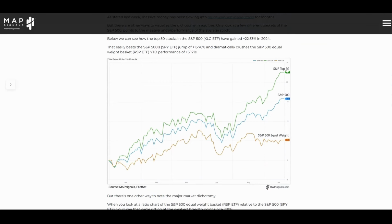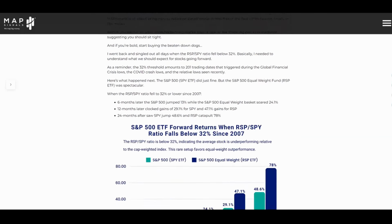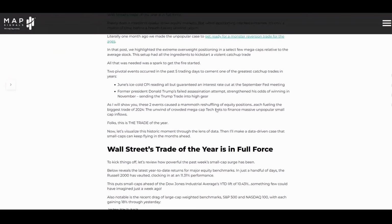You had mega caps, the S&P 50, outperforming the equal weight by one of the largest margins in history. And in fact, if you look at the RSP to SPY ratio, it fell to 2008 lows. We told you that this usually precedes a very big catch-up trade where smaller, underloved, underowned, underappreciated stocks are going to get their love back, and boy, oh boy, have they. So let's go ahead and get into this awesome post.